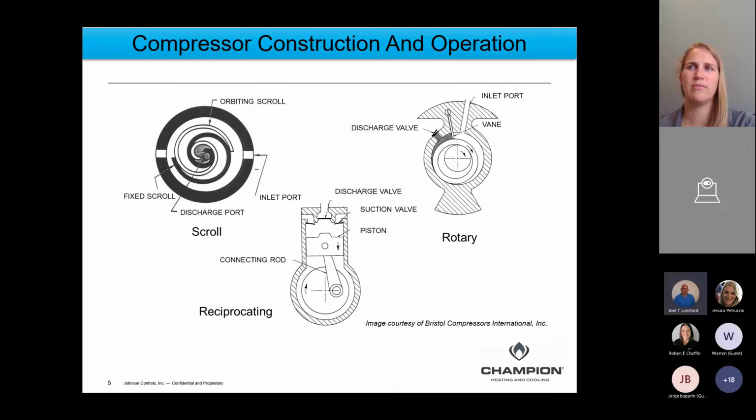Now, as that piston comes up, it's going to compress that refrigerant and push it out of the discharge valve. As that piston starts going down, it creates a vacuum inside that cylinder, and it pulls refrigerant past the suction valve as it fills that piston and cylinder assembly. Then when that piston comes up again, it pushes it out the discharge valve. If you can imagine how an automobile engine works, an air compressor is very similar, with that piston, connecting rod, and crankshaft on the reciprocating piston type of compressor.